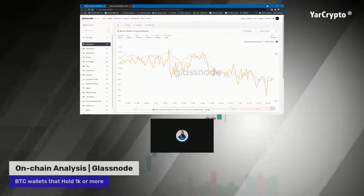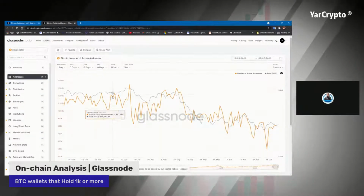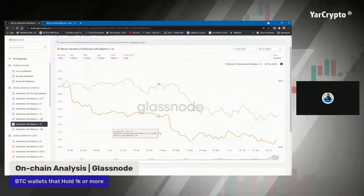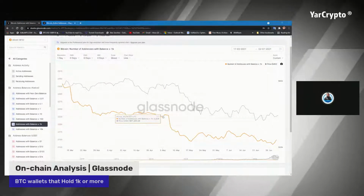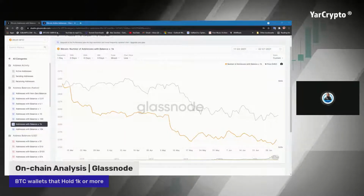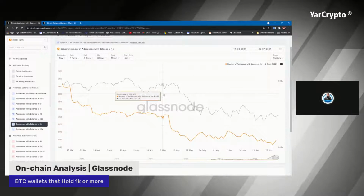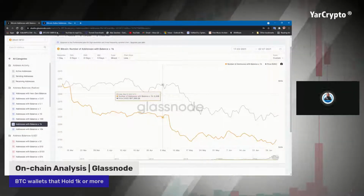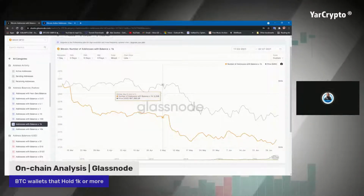We have Glassnode, and the first thing we want to take a look at is BTC addresses that have a balance of 1K or more. Having a balance of 1K or more indicates the number of BTC in the wallet, and this is going to be people with big money. If they're accumulating, that's a good thing for the asset.